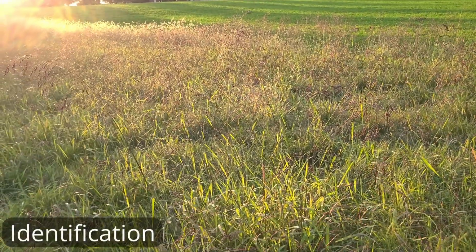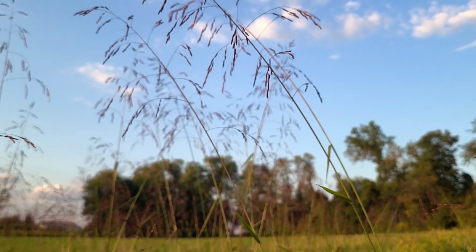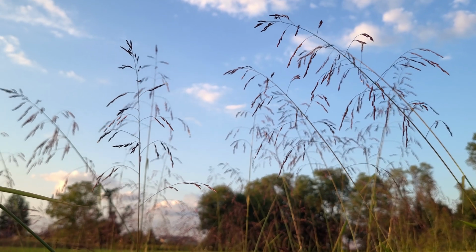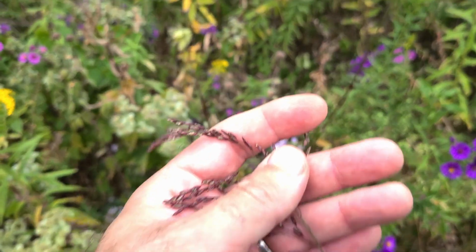Identification. So it's easiest to identify purpletop in late summer when the purple top is in bloom. Panicles that are up to 12 inches long by a third as wide of purple spikelets that eventually form seed heads. But when it's not in bloom, purpletop can be much harder to identify.